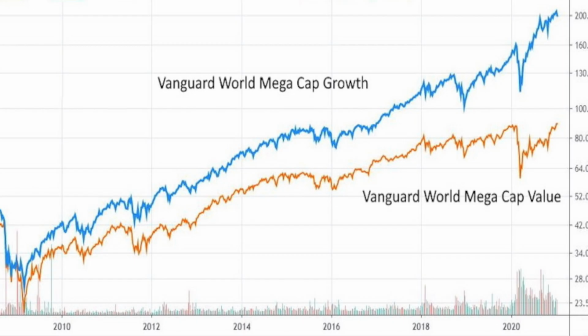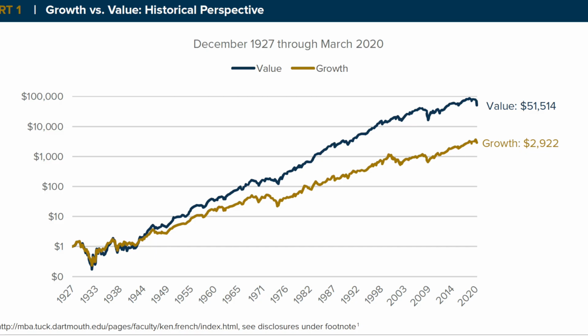You can look at growth versus value. Growth stocks are considered higher growth potential but are more volatile, while value is focusing on companies underpriced but with good fundamentals and less volatile. In the past 15 years, growth has beat value in terms of return, as you can see. But this has not always been the case, as you can see here, and over a long period of time, so beware of the changing trends.